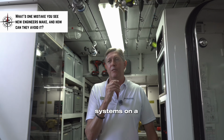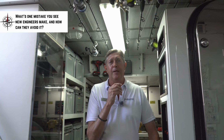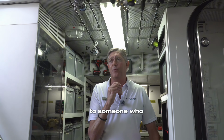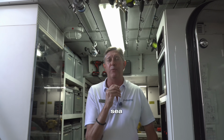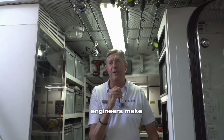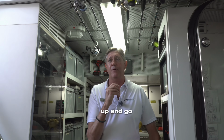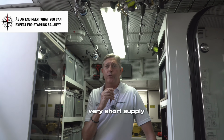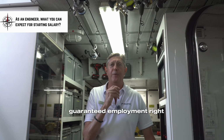Learning all the systems on a yacht takes about a year, and it's very difficult to stand up to someone who is telling you to go to sea when you're not ready. The most common mistake that chief engineers make is not standing up and saying, the vessel's not ready, we're not leaving. Engineers are in very short supply, and you are guaranteed employment.